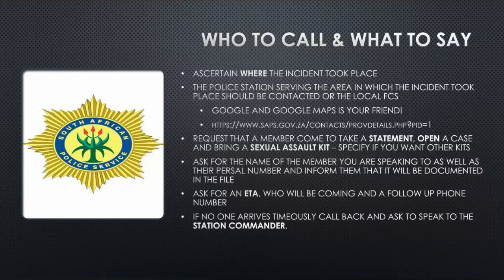Okay, when you get hold of somebody at the police station, please take their name, their personal number, and document it. Document the time you phoned and ask them for an ETA and document that. Okay, so when this goes to court, if there are massive delays, they're going to be pinned on you if you haven't actually documented that you repeatedly asked for these kits, the time you phoned, etc. No one's going to take the fall for you if they don't need to.